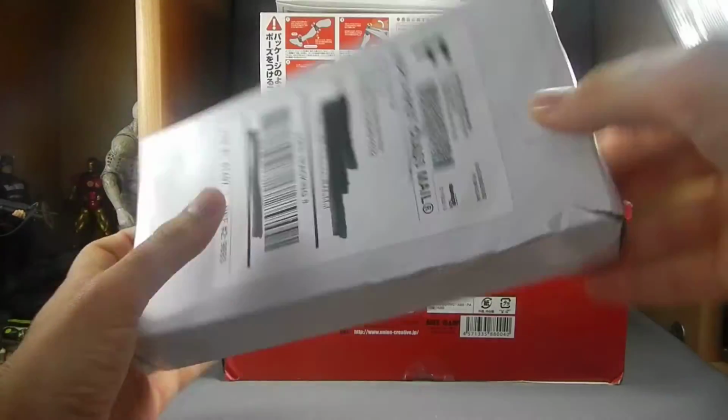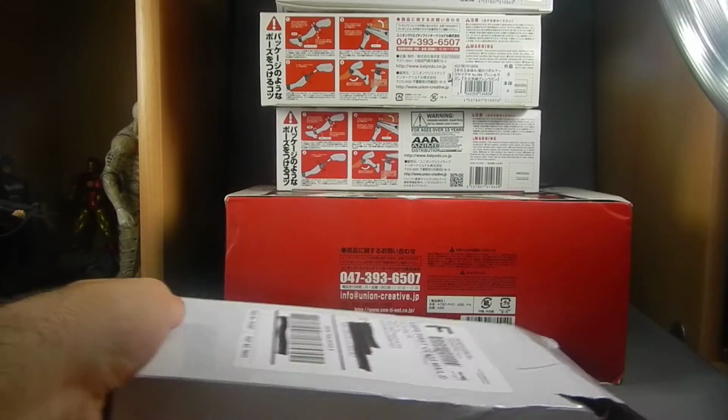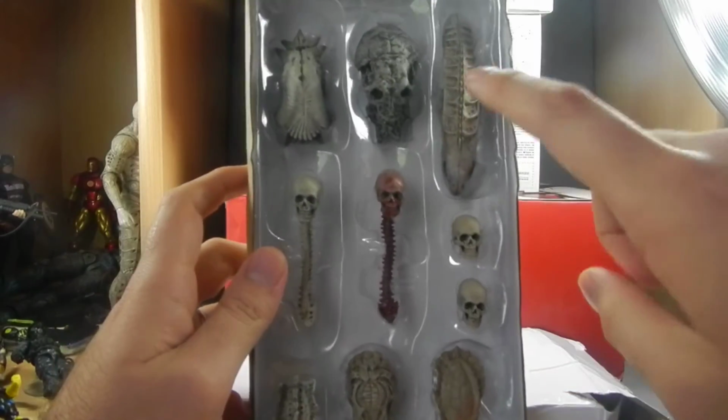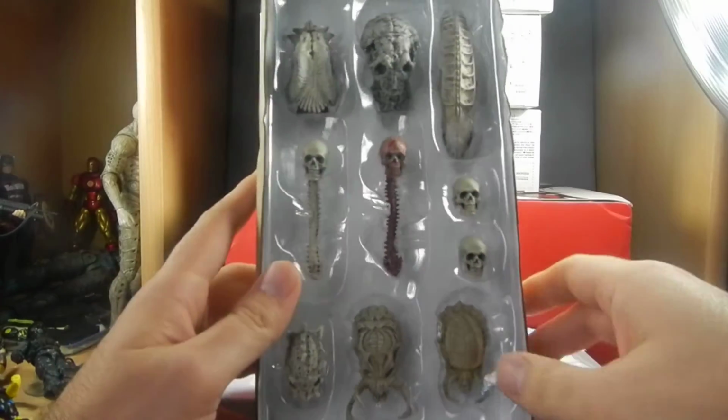The NECA Skulls pack has been released. So it just comes in a plain white mailer, but I'll show you guys real quick. It's got all the skulls from the set. I wasn't sure until I got this, but I do think I am missing a couple of these, so I'm glad that I went ahead and picked this up.